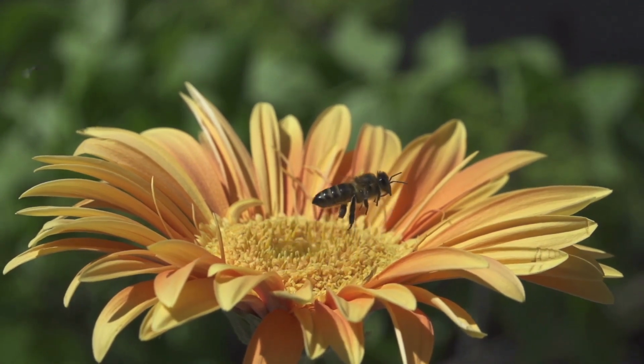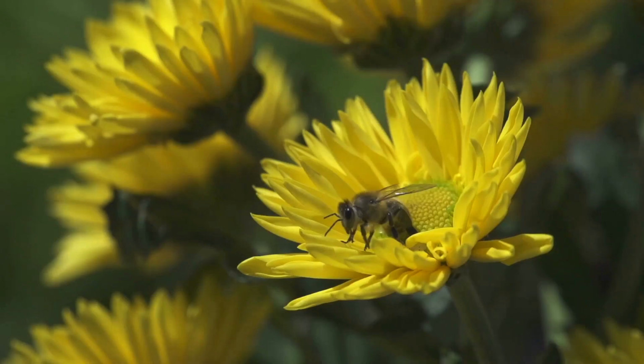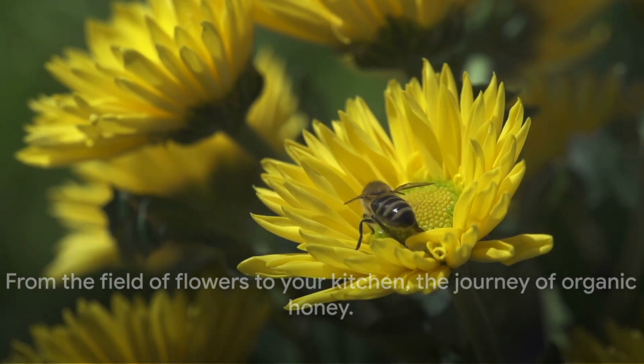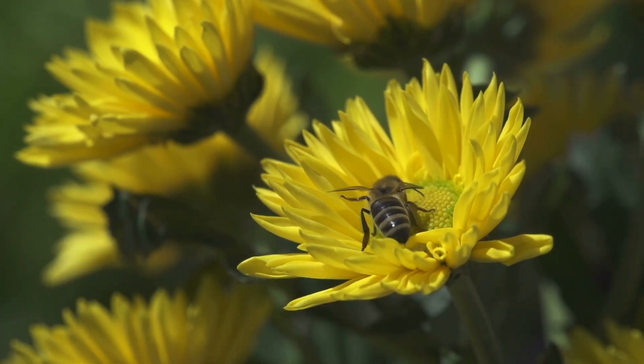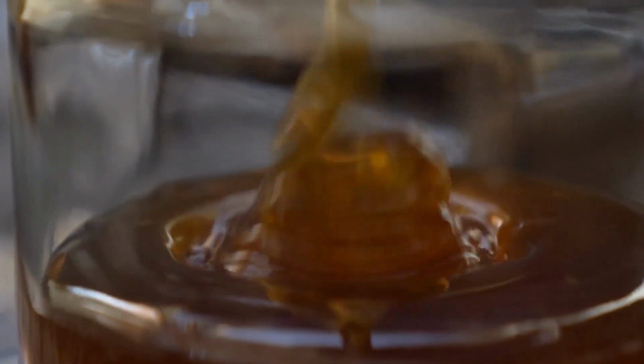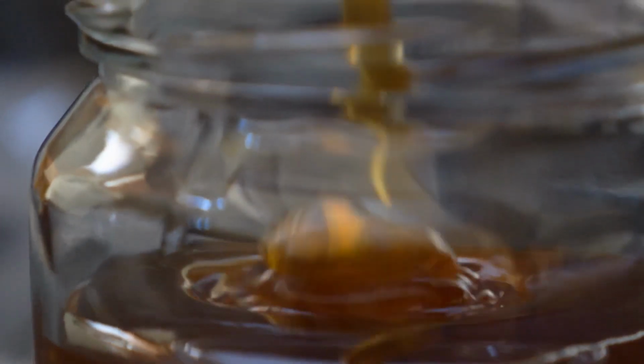Once they're back at the hive, they pass this nectar to their hive mates through a process called trophallaxis. Now that's what I call teamwork. So the next time you dip into a jar of honey, remember the journey it's taken. From the field of flowers, through the bee's nectar backpack, all the way to your kitchen. And that's how our little friends collect the raw material for the sweetest treat on earth.